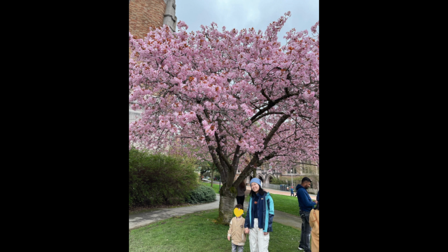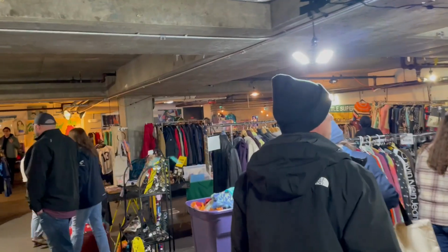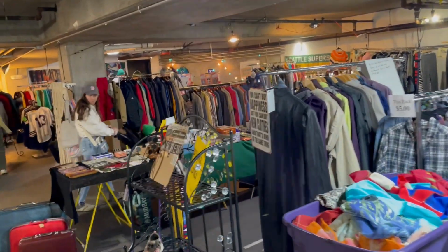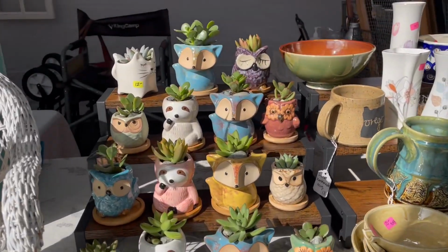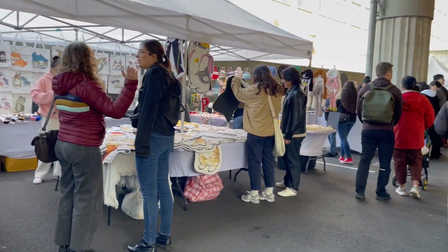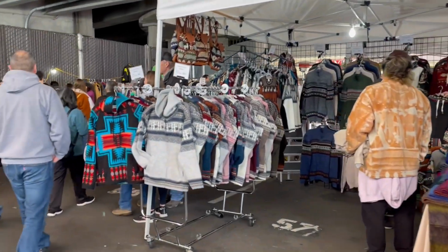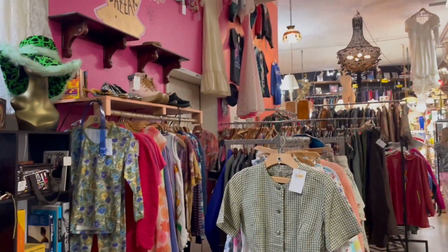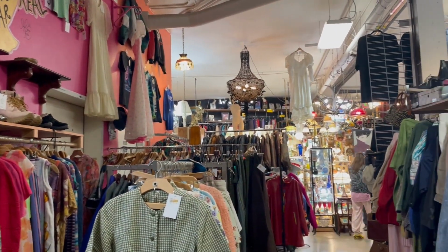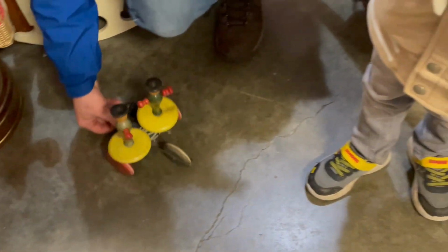So once we were done enjoying our time watching the cherry blossoms, we went to the Fremont Sunday Flea Market. We went to the Fremont Vintage Mall. We didn't get anything, but at the Sunday market, I got a sweater that has lettering that says Upper Left USA.